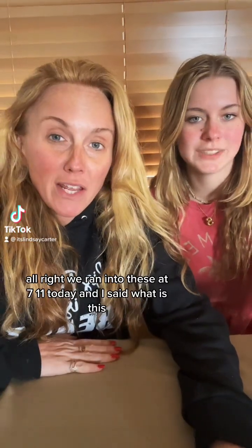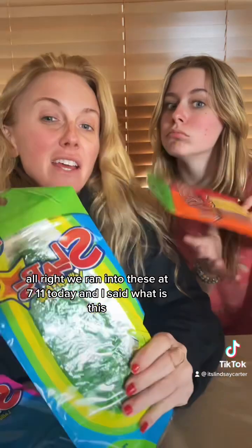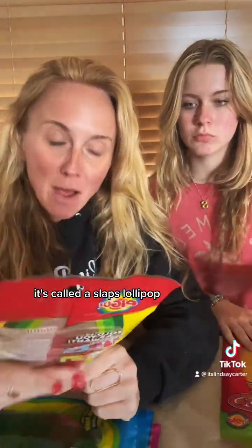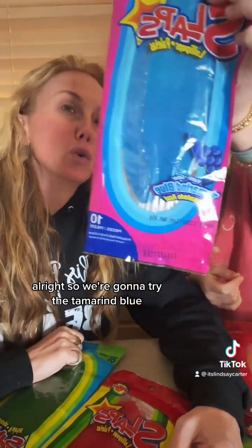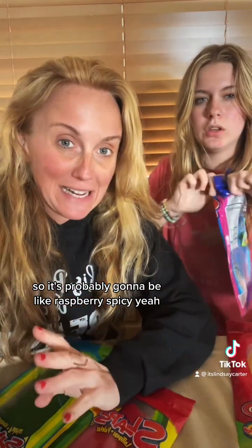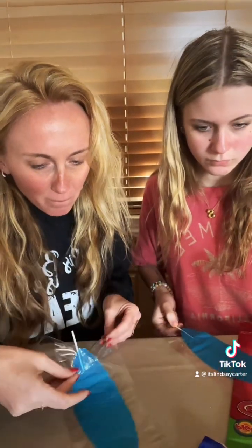All right, we ran into these at 7-Eleven today. And I said, what is this? It's called a Slaps Lollipop. All right, so we're gonna try the tamarind blue. So it's probably gonna be like raspberry spicy. Yeah. All right, so we peel from the bottom.